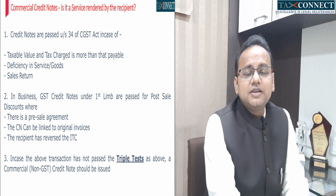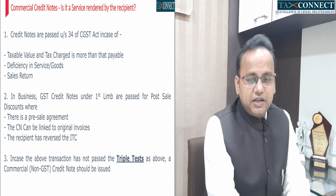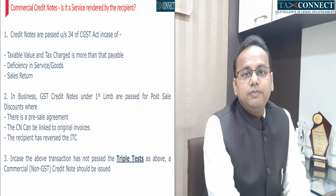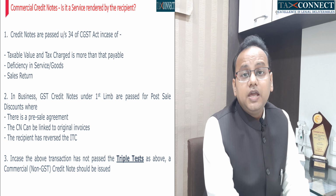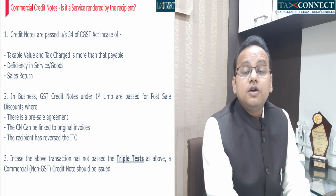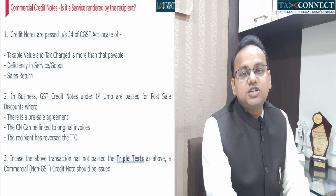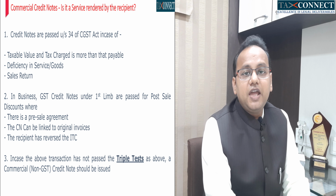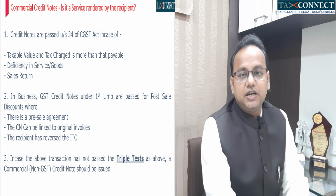But before that, let us set the context and let us discuss a few other issues in this area. So a credit note can be issued under section 34 of the CGST Act 2017 as amended from time to time in three instances. First, where the taxable value and tax charged is more than the taxable value and tax which should have been charged. Second, in case there is a deficiency of supply of goods or services. And third, in case of sales return.